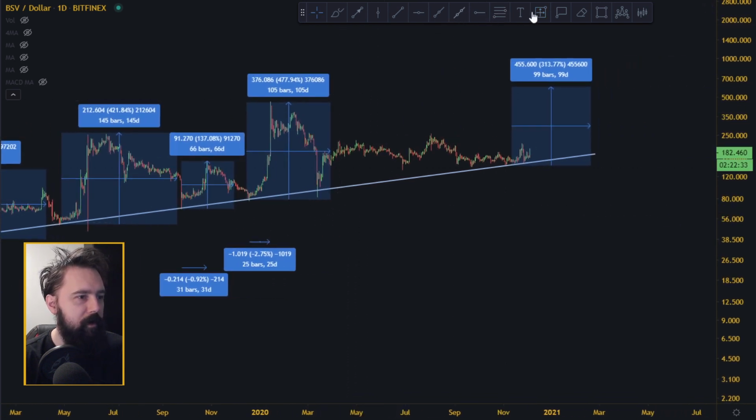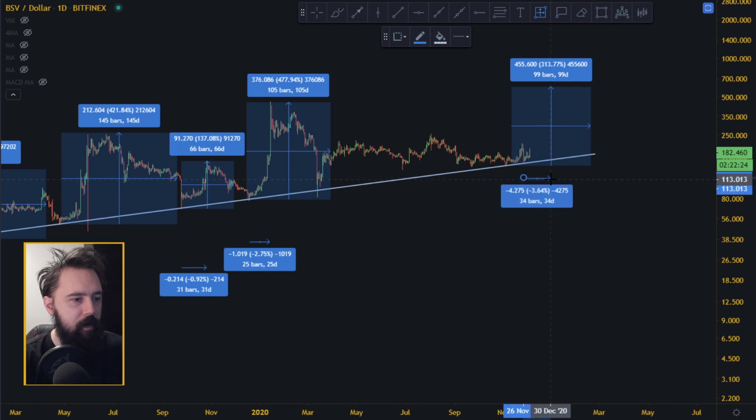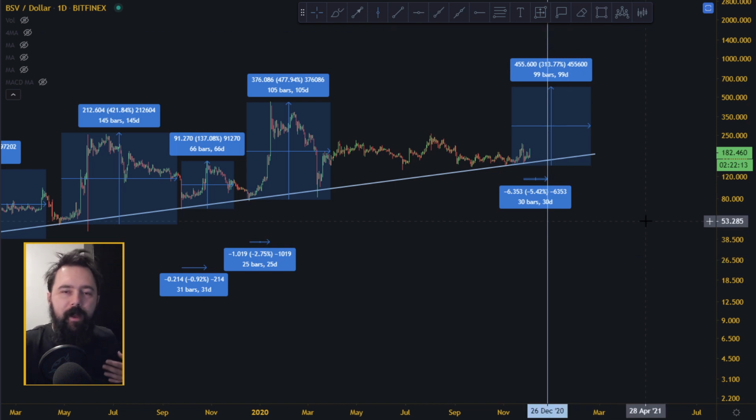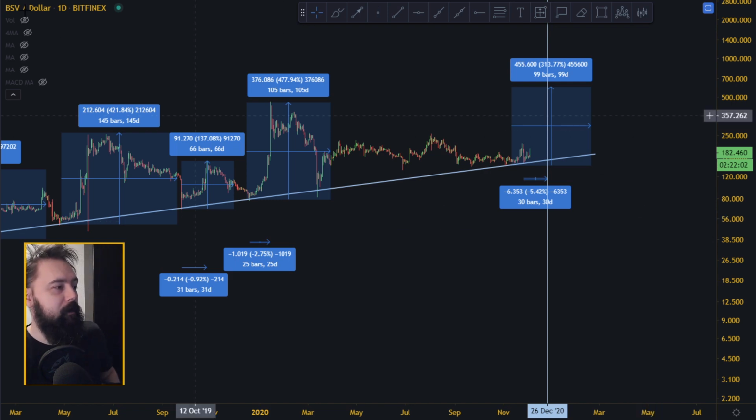So what we can expect here as well is once it starts going parabolic, well, let's use this bottom over here, 29 bars, 30 bars, 1 month over here. What date is this? 26th December. Merry Christmas, everybody! On Christmas day, from now to Christmas day, we're gonna have a 300% pump. That's 3x. If this is correct though.